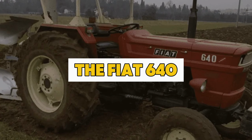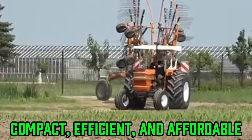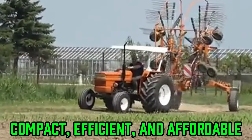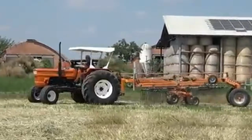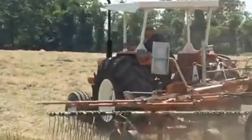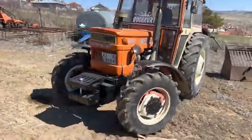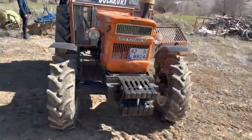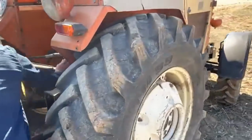The Fiat 640 looked like a solid, no-frills workhorse. It was compact, efficient, and affordable, making it attractive to small farms across the US. But being an import, it brought challenges that many farmers didn't see coming until it was too late. Parts compatibility was a constant issue. Basic components like filters, seals, and fittings didn't always match local standards.